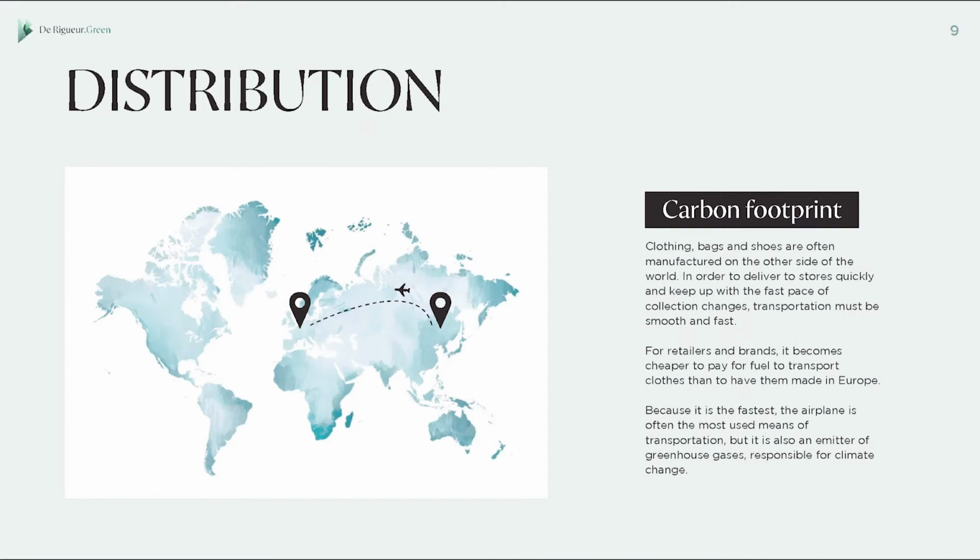About distribution now. Fashion goods are often made on the other side of the world, and in order to deliver them quickly to the stores, to keep up with the fast pace of collection changes, transportation must be smooth and fast. For retailers and brands, it is cheaper to pay for fuel to transport clothes than to have them made locally. Airplane is the most used means because of the speediness. The problem is that airplanes emit a lot of greenhouse gases, which are responsible for global warming.